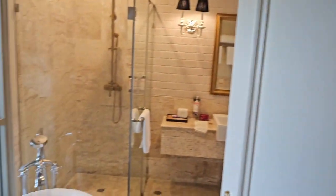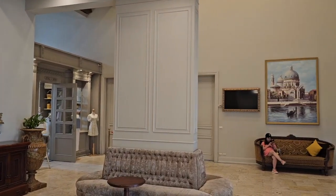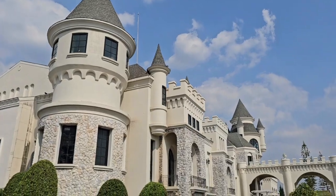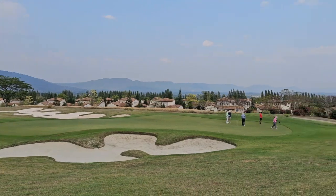Very arty-farty. Definitely a very European-inspired style of architecture, something you definitely wouldn't expect in the middle of Khao. I'm amazed how much space and area and land this place actually has. Some of the facilities include a swimming pool, golf course, and obviously fitness. But yeah, absolutely loving it.